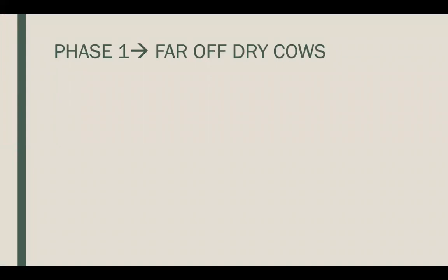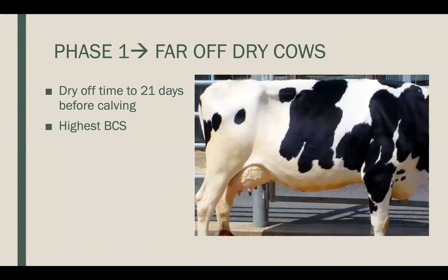Phase 1 is the ration designed for far-off dry cows. These cows have been just recently dried off and will be in this phase until 21 days before their calving date. During this time, the cows will have the highest body condition score, usually around 3.5. This is due to the growing fetus and the excess energy not being utilized for milk production.